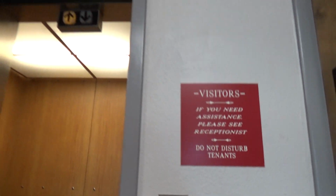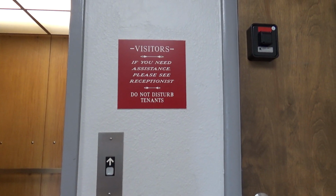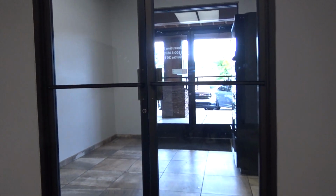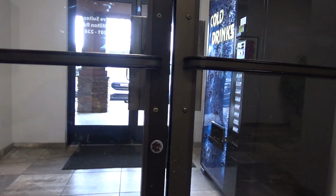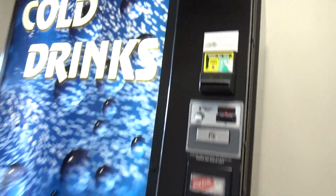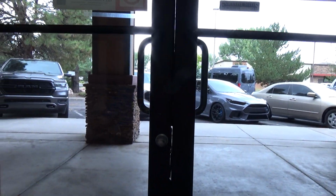Down here. Nice. I love the sign. There goes the elevator. Nice 80s stairwell. Anyway. There's a nice vending machine. Cold drinks. Not today.